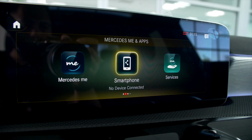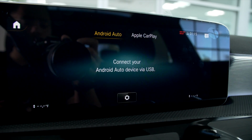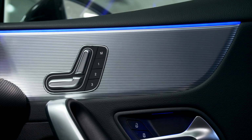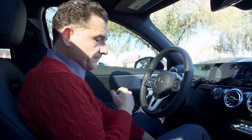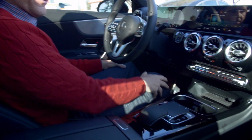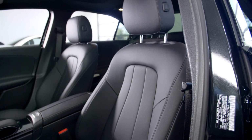I also have Apple CarPlay. I have Android Auto. I have all of the technology in this car. Also, standard dual power seats in a car under $32,000 with 3-position memory seatings on either side. So both the driver and the passenger have those settings. Look at this. Lower leg extenders. You got those taller gentlemen, taller ladies that have the longer legs. We extend the little seat front right there. Gives you a much more comfortable drive.